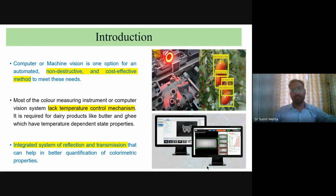So most of the color measuring instruments, when we are talking about them, lack temperature control systems. We are controlling the parameters which change the colors, but we have not integrated systems which are completely combined with the temperature system. So in process control we first have to measure it, give feedback to the feedback system, and we have to control the temperature systems.